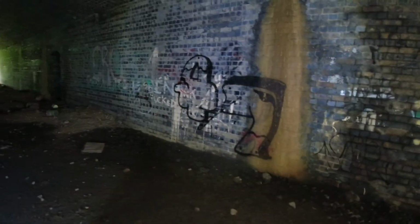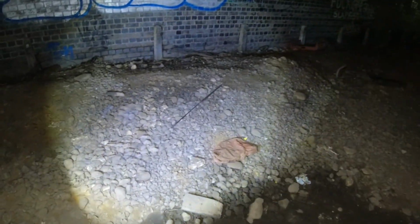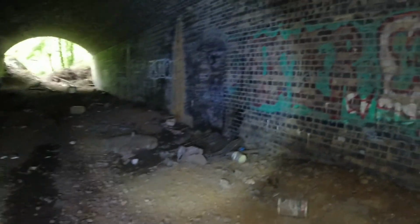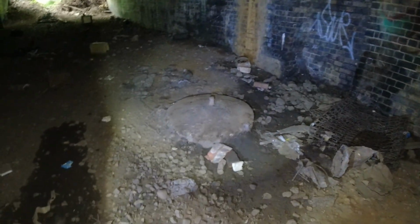But yeah, it is a shame about the graffiti and the way it's been left, but the track bed's so cool. Look at all this ballast. I can't think what else it would be. Well, it's ballast. Like rubble, but I guess they would use rubble. Yeah, of course it is. You can see it's ballast. It's really cool. Oh, another recess here. That's pretty cool. And oh, here it is.